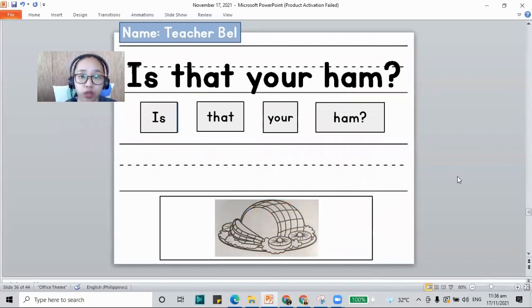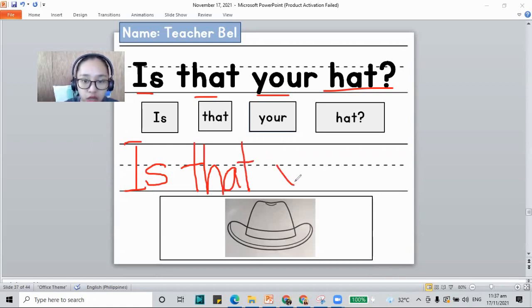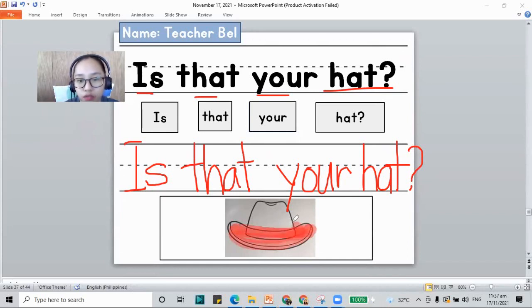Finish first your work if you're not yet done. The next, is that your hat? Please space, is that your hat? And then write the sentence. Remember to write properly. Leave spaces so that you can still see and read your words. There should be gaps in between. And remember, we will end with a question mark because our sentence is a question. Is that your hat? And then color the picture of your hat.